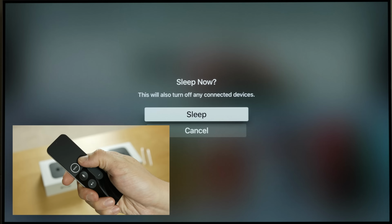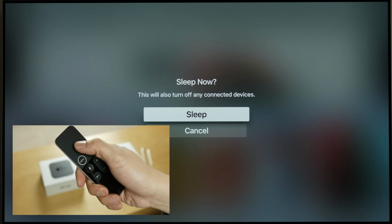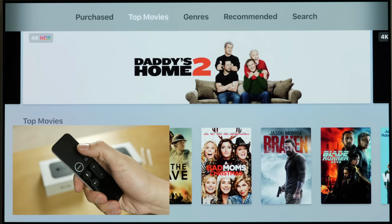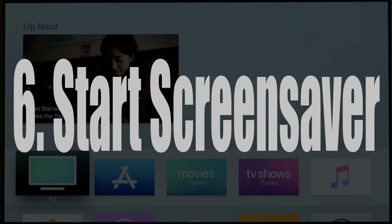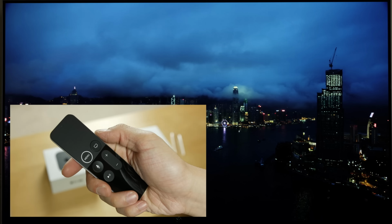To put the Apple TV 4K box to sleep quickly, just long press the home button. It will provide a prompt and just click on sleep. From the home screen, double-click the menu button to force start the screensaver.